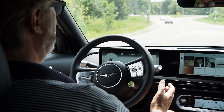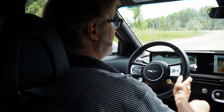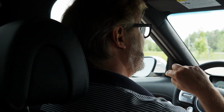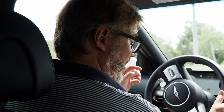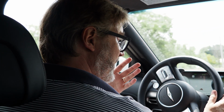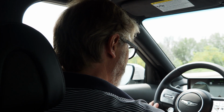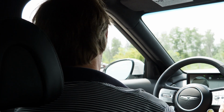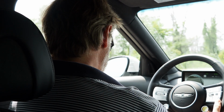There we go. The markings are not very clear, so we're going to take over. It negotiated quite well, though, with the other two cars from the family, the EV6 and the Ioniq 5. A few times, the car did not negotiate the turns very well all by itself, so we had to pretty much take over.